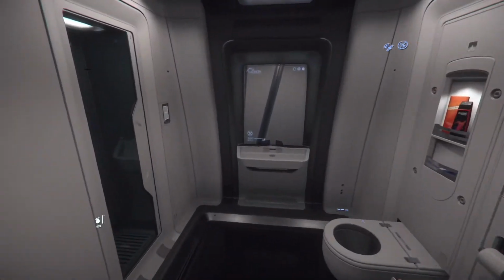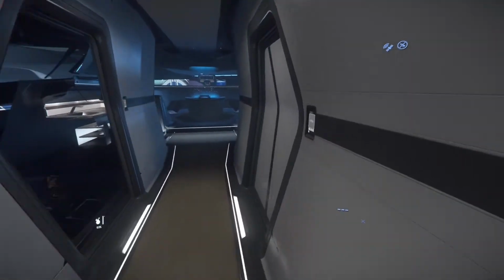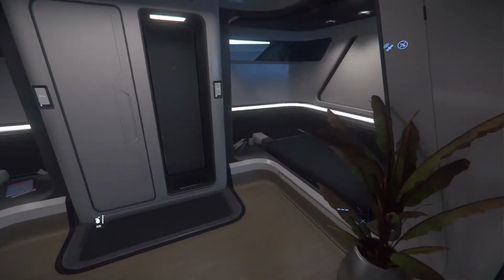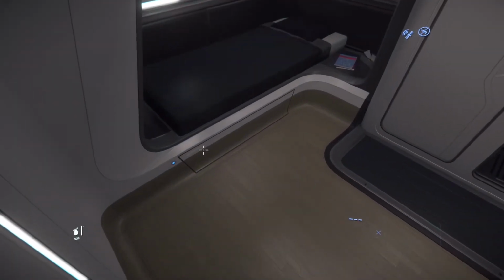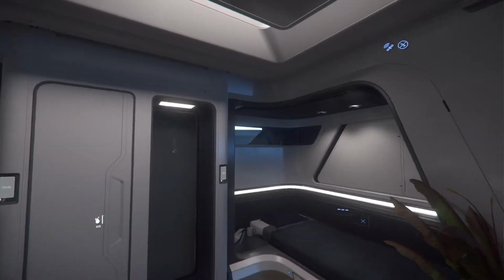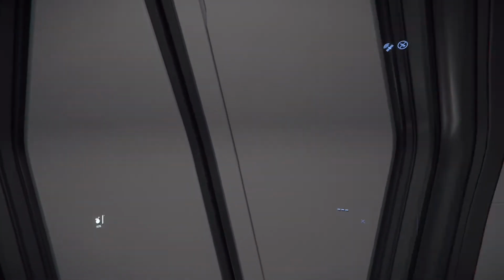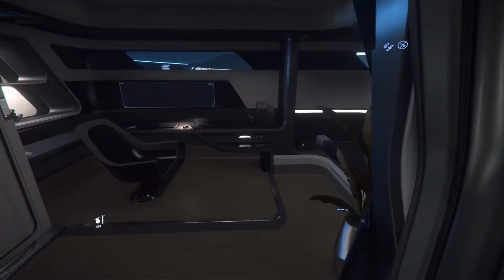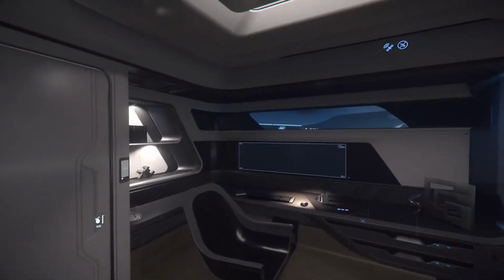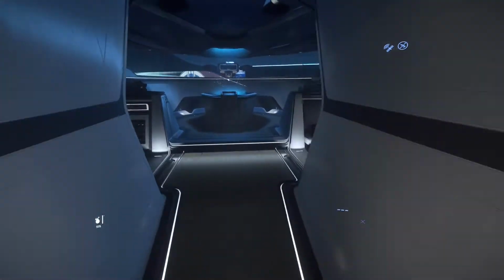So, got a bathroom here. That's a glitch. Crew quarters here, each with personal storage underneath their beds. And then you have lockers as well. Small windows, which are nice. And coming in on this side, captain's quarters. Same thing, underbed storage, locker, windows, and he has a desk.